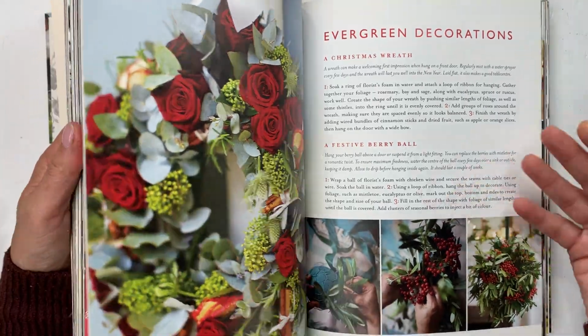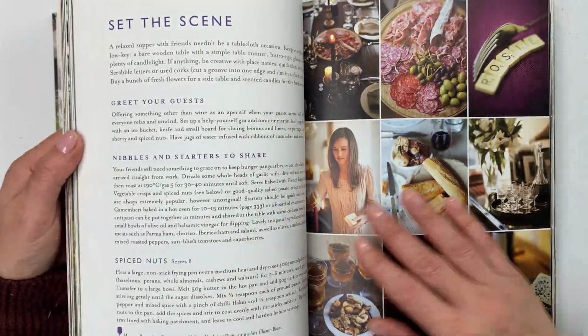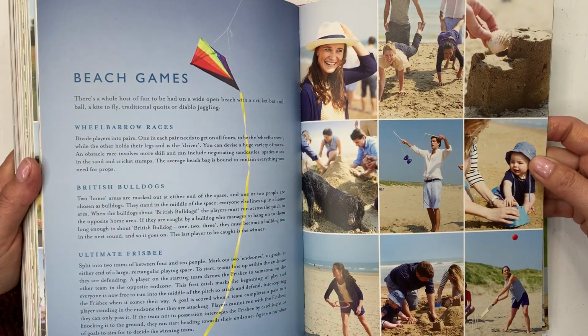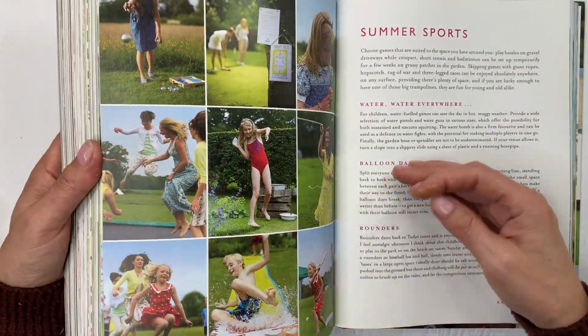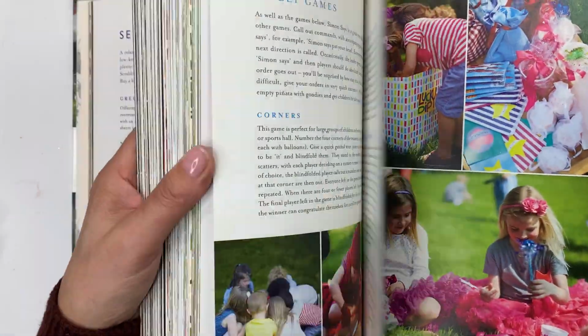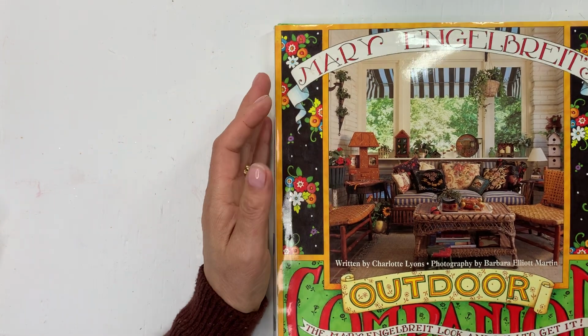This is just so pretty. Christmas. Just a quick flip through, look at these. Aren't they just totally adorable? It just looks like a lot of fun. Yeah, beautiful pictures I will definitely use somehow, somewhere. Oh, where will I put it? My desk is just totally full, there's no spot for anything.